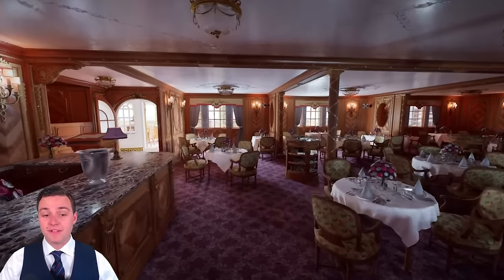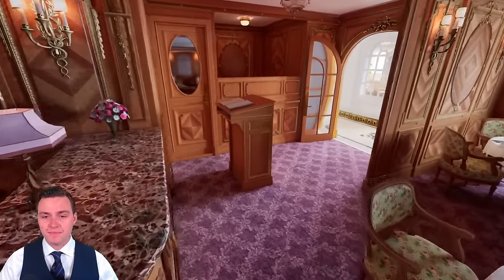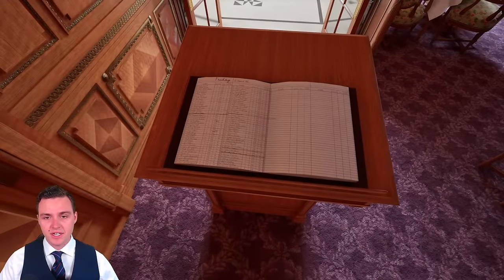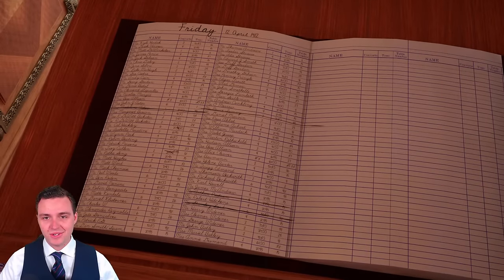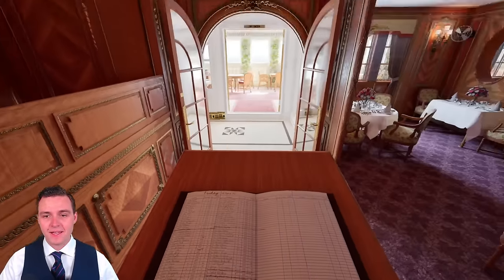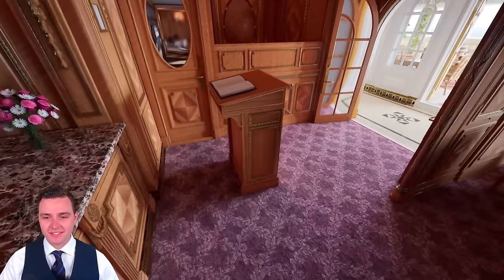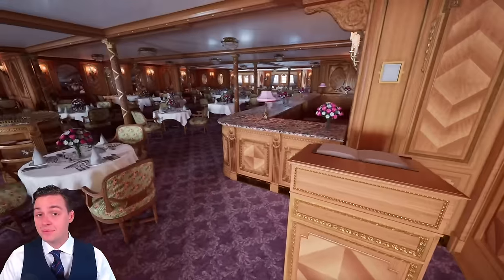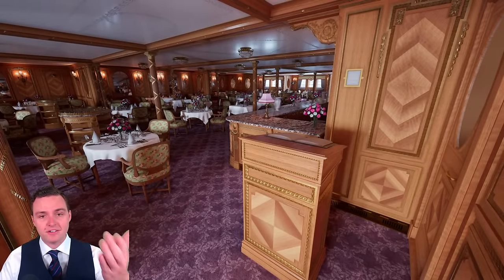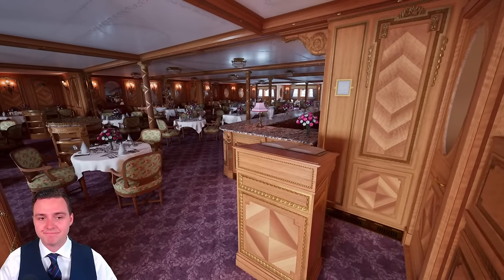My favorite part of this room is this little concierge or maitre d's stand here, where we've got Friday the 12th of April and names written in the book. It just pays some small tribute to the staff that would have stood here and greeted people at the desk and probably been very, very proud of their restaurant.